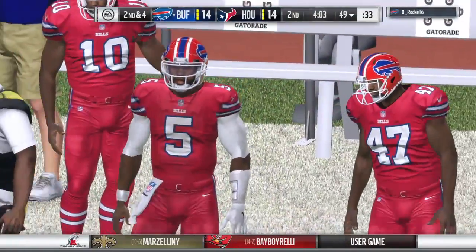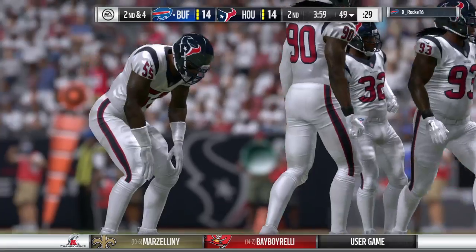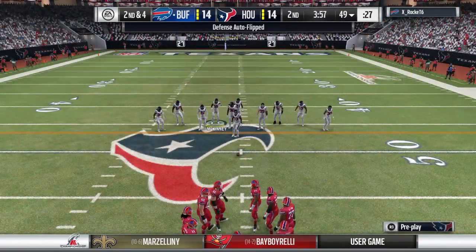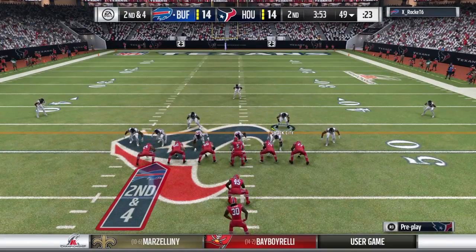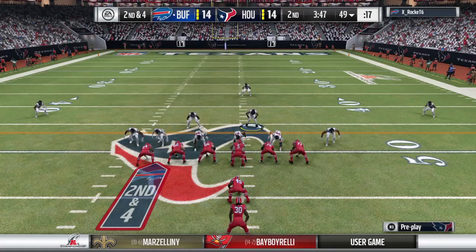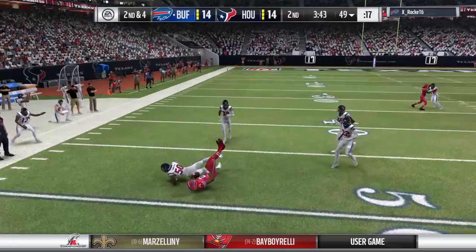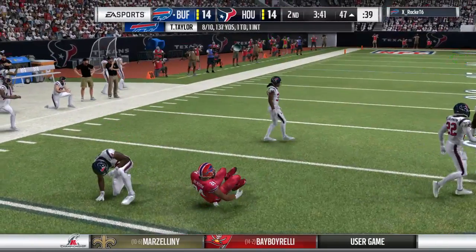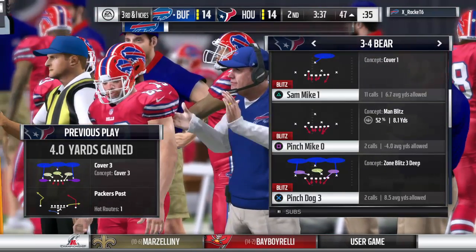Partner, he was going through his progressions. Not there, not there. After about the 3rd one, he decided he better pull it down and run for it. And he slides down and avoids the hit for good measure. On 2nd down, here's Taylor. And it's a short one here, complete to the tight end. A gain of 4 on the play, and that'll bring up what looks to be a 3rd and inches.